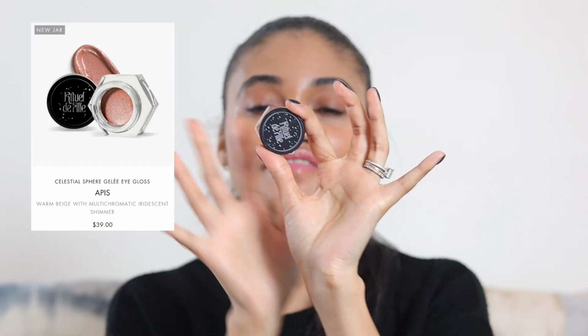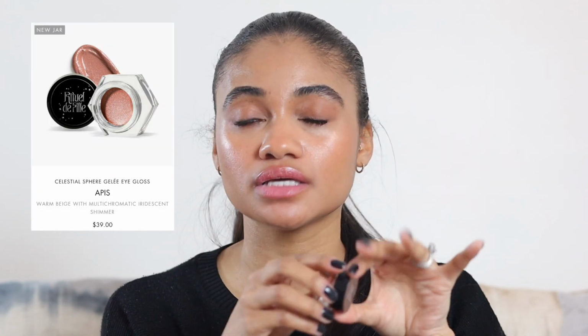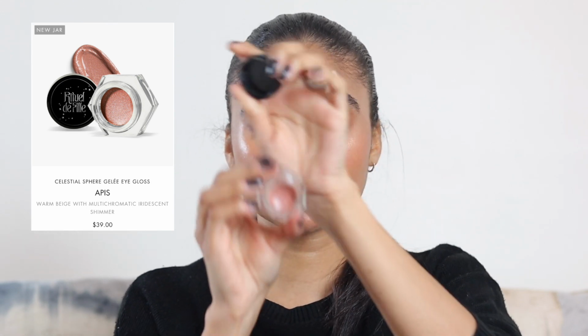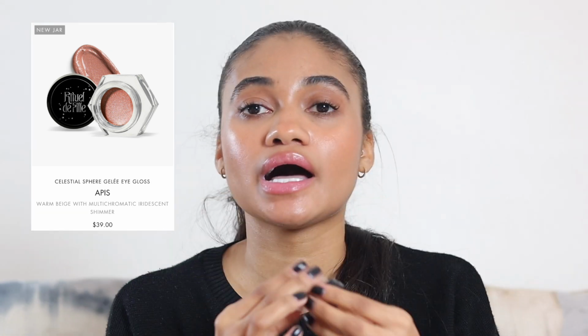The Ritual des Filles, their eye gloss or eye jelly. It's so good. In the shade, I believe it's Apis. Apis. It is so good. I'm obsessed with this. I love this product. So usually cream products that you can put all over the lid that are this formula can crease. This doesn't always crease for me, but when it does, which is usually once it's set down, all I have to do is tap out the crease and it never creases again. I don't understand the hocus pocus, but you know what? I'll take it. It is so good.